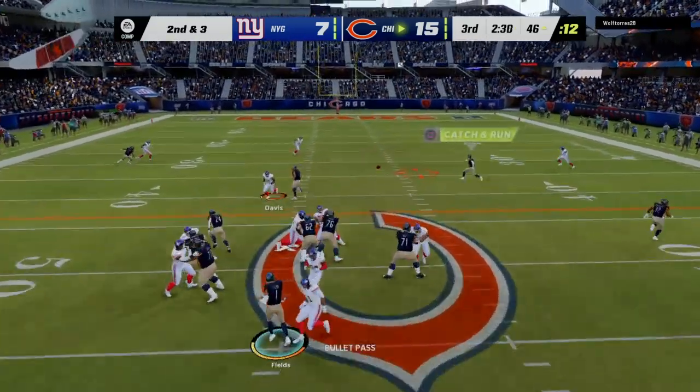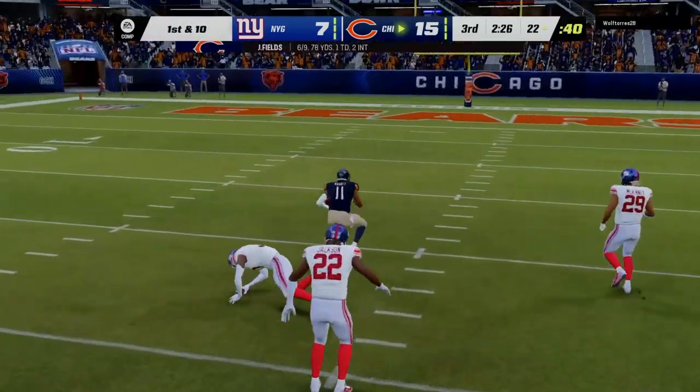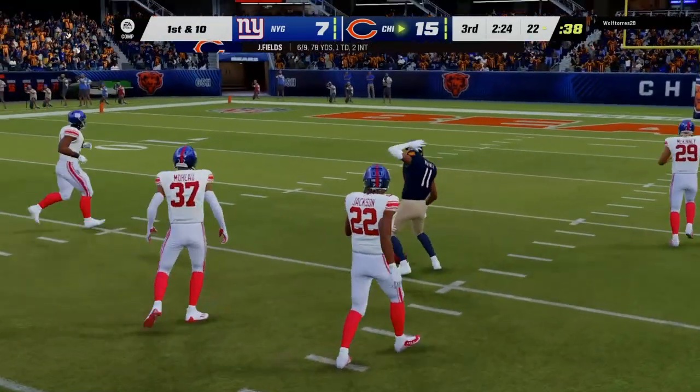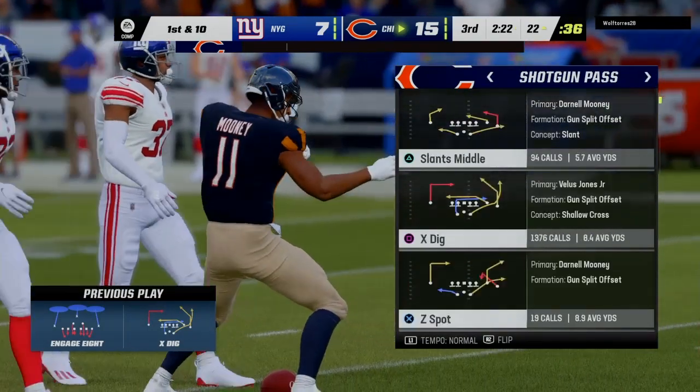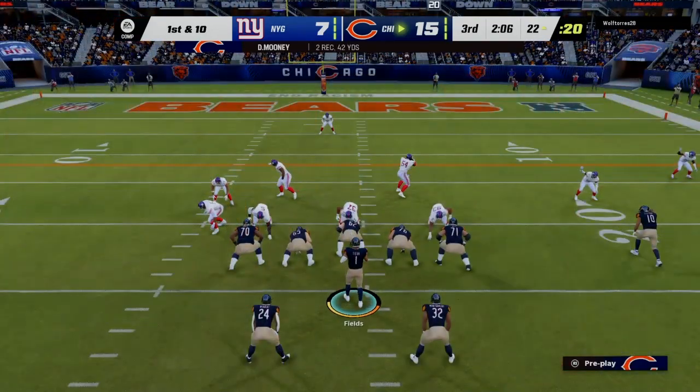Throwing on 2nd and 3. Fields completes a Mooney on the slant. And they're going to have another first down as the tackle's made at the Giants' 22-yard line. The catch and run good for 24 yards.